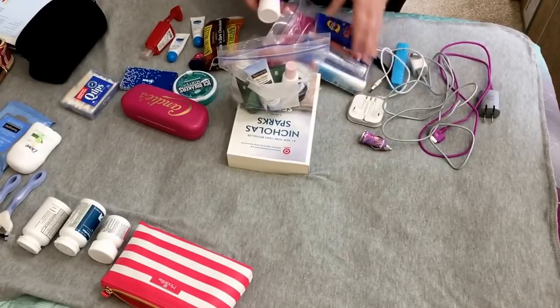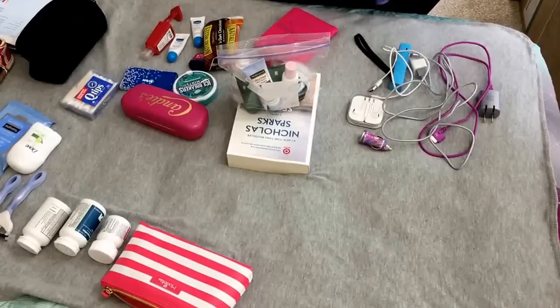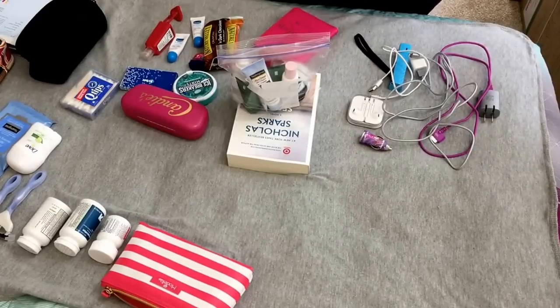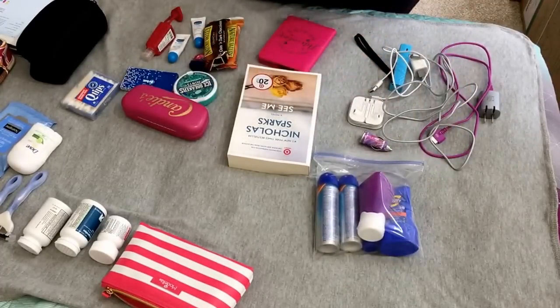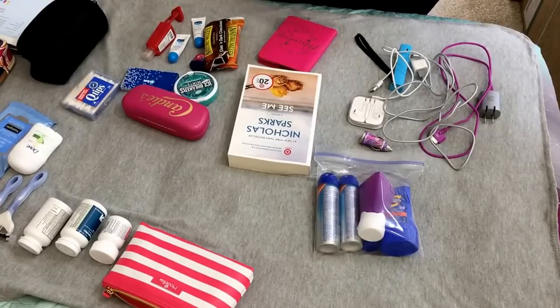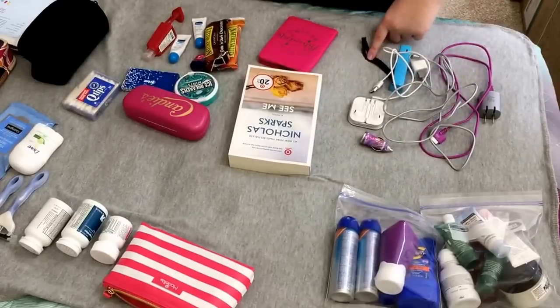So with these liquid Ziploc baggies, you should keep those out separate, easily accessible. These are one thing you want to have when you are coming up to security. So I have my 2 bags of liquids here. That will go on the top of my bag, so the last things I put in there.